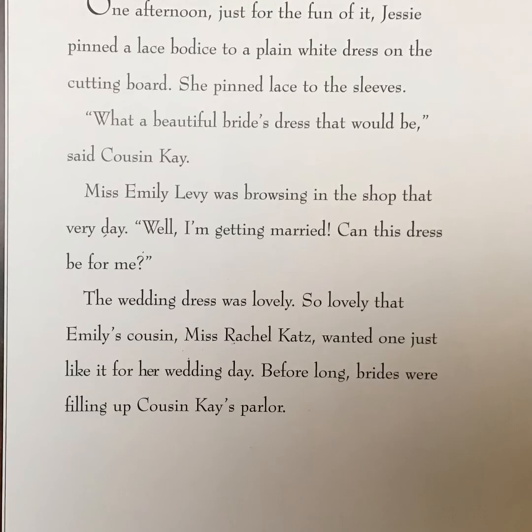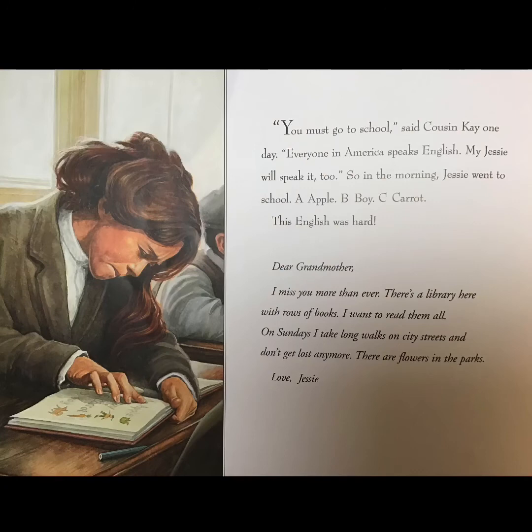The wedding dress was lovely, so lovely that Emily's cousin, Miss Rachel Katz, wanted one just like it for her wedding day. Before long, brides were filling up Cousin Kay's parlor. "You must go to school," said Cousin Kay one day. "Everyone in America speaks English. My Jessie will speak it too." So in the morning, Jessie went to school.